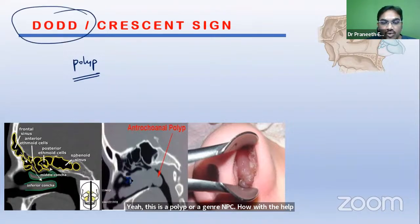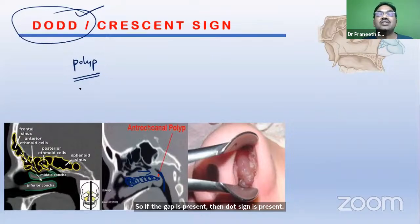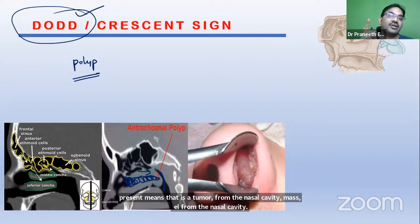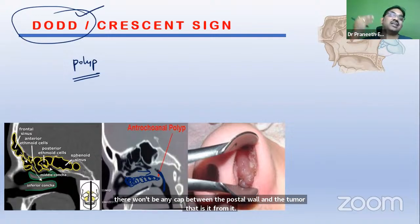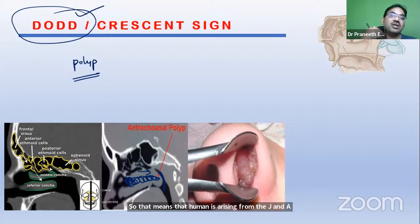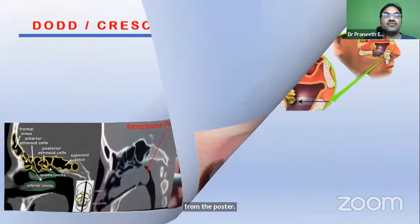If it is a polyp, the growth starts from here and extends posteriorly, from anterior to posterior. So there is a gap left in between the mass and the posterior pharyngeal wall. If the gap is present, then dot sign is present. Dot sign present means that is a mass arising from the nasal cavity, so that should be a nasal polyp. If the mass is arising from the posterior pharyngeal wall, like your NPC or your JNA, there won't be any gap between the posterior wall and the tumor arising from it. So no gap means dot sign absent, crescent sign absent. That means the tumor is arising from the posterior pharyngeal wall. It could be NPC, it could be JNA. So that's how you differentiate with the help of dot sign.